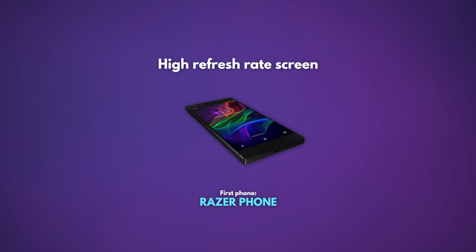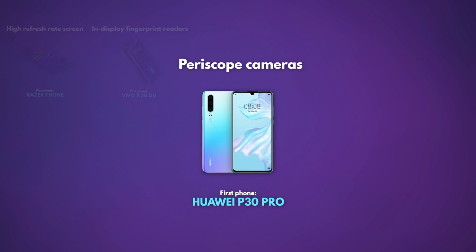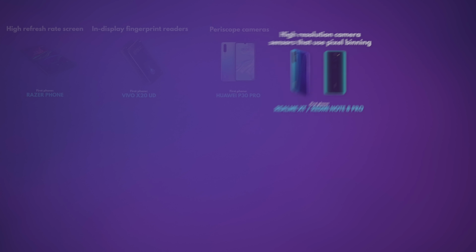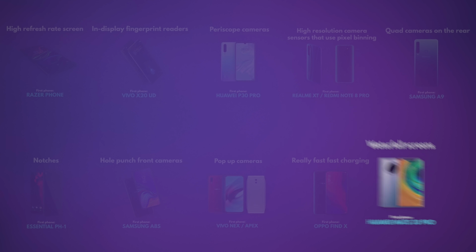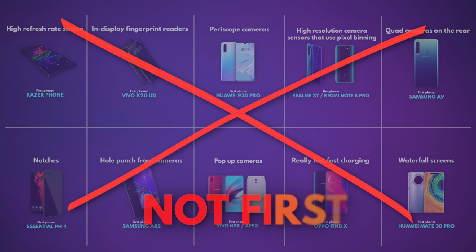So these are my top 10. High refresh rate screens, in-display fingerprint readers, periscope cameras, these super high resolution camera sensors that use pixel binning, quad cameras on the rear, notches, hole punch cameras, pop-up cameras, really fast charging, and finally waterfall screens. That's the top 10, and suspiciously the Galaxy S and Note series were first to introduce exactly 0 of these 10 features, which I found really surprising and unusual at first.